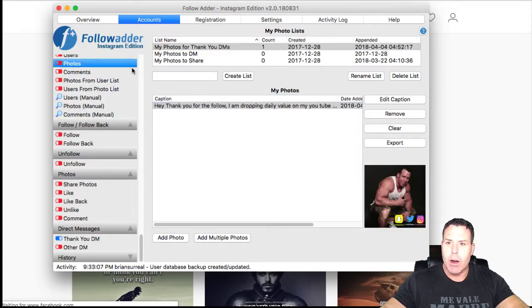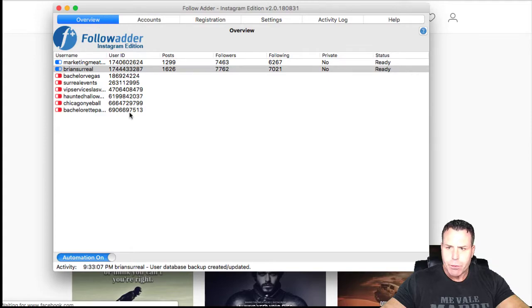So Follow Adder, my VA. When you set this up, you can set it up on your machine, and it kind of runs off the CPU of your computer.